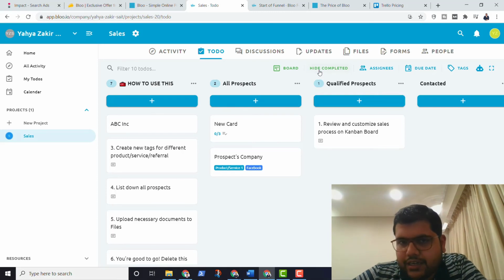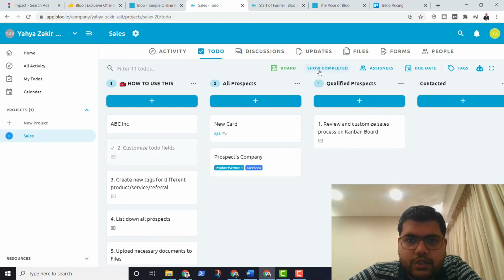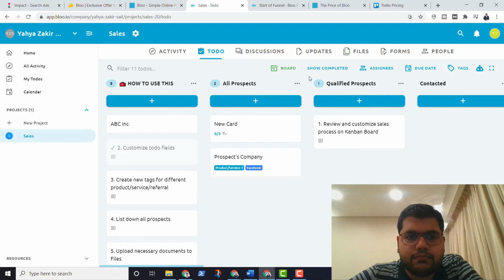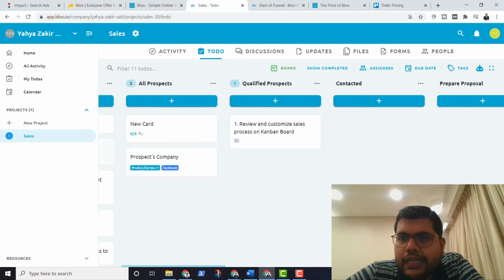Now, since I tried it out, I know that hide completed means that it has hidden the completed cards, and show completed means it is showing the completed cards. It should be the other way around. When I click on show completed, it should show me the completed cards, and it should hide the completed cards when I click hide completed. Again, a tiny user experience glitch, I would say.